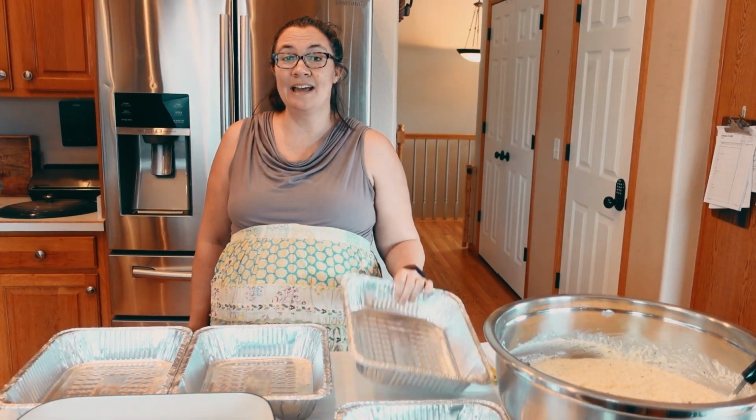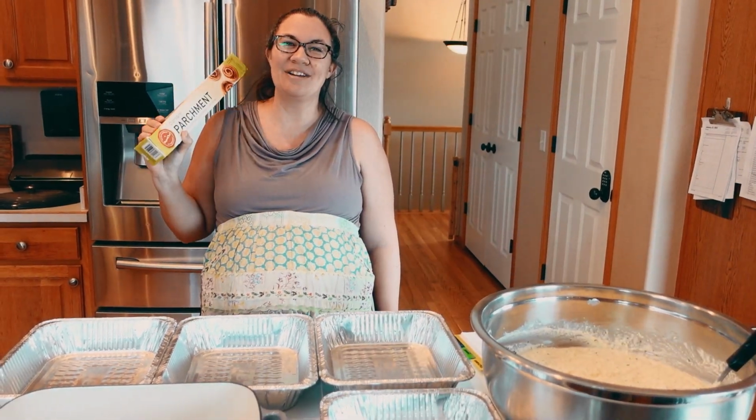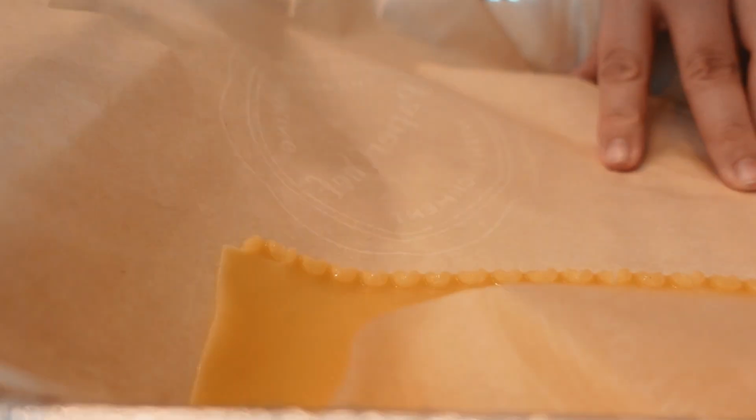We talk about this a lot. Aluminum is not good for you, so line your aluminum with parchment paper. We're gonna start assembling the lasagna with a layer of the lasagna noodles.